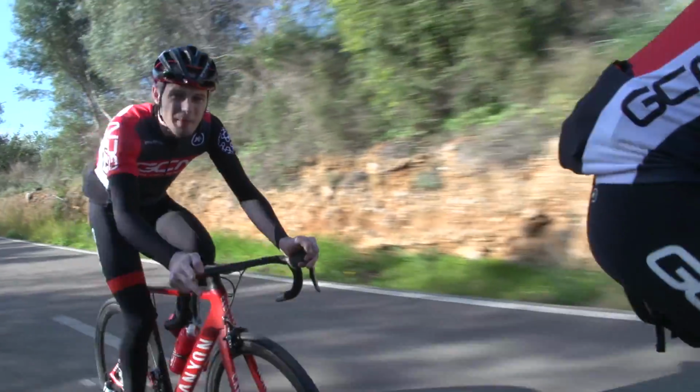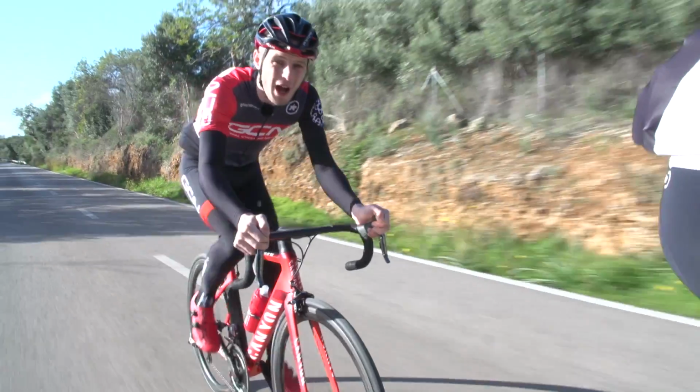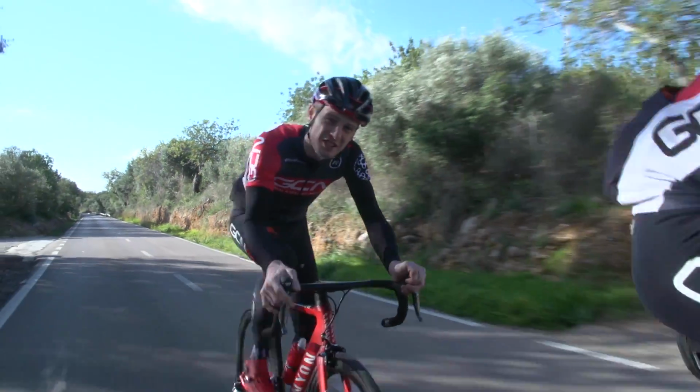Riding on the wheel, or sitting behind others to get the benefit from drafting, is a crucial skill if you want to learn how to ride with other cyclists. So here's how to do it.